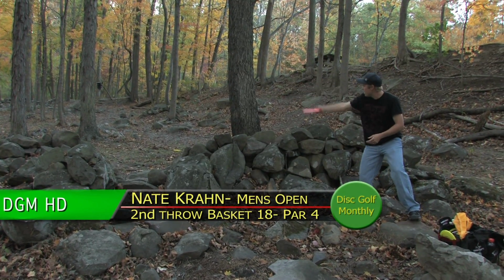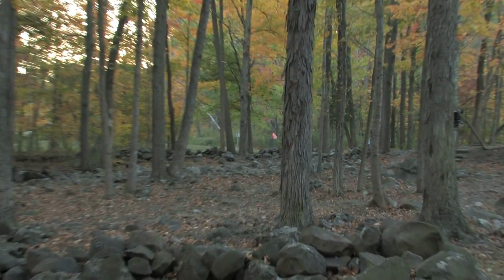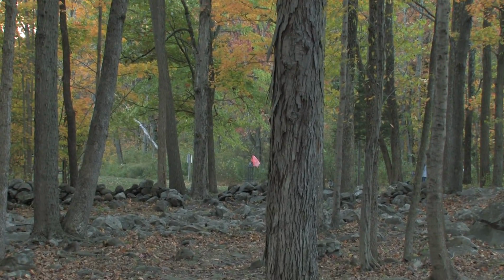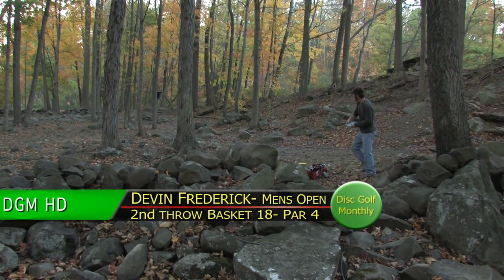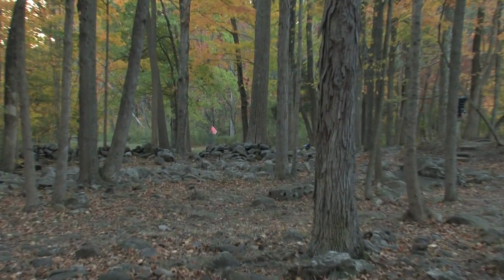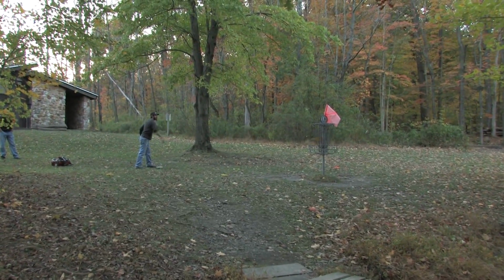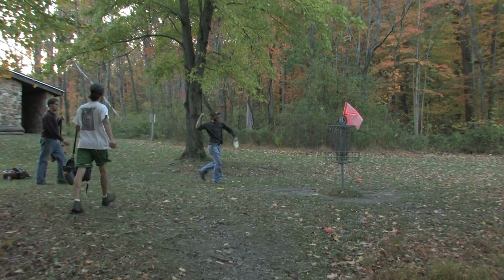Okay, you see no run up for Nick on this shot. Or Nate, I'm sorry. Now, you got to be careful just not to fall down on some of those shots. Looked like a good throw. Yeah, definitely. All right, Devin drills one through. Oh, same tree. Caught a tree. All right, Devin right there. Wow, bangs it in to take the event.